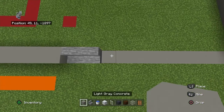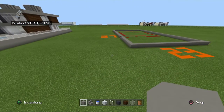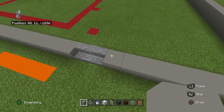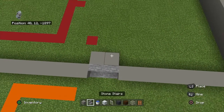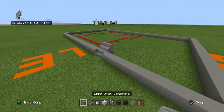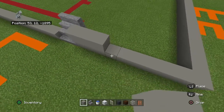Then 2 stone stairs, and then place light gray concrete connecting. Come to the stone stairs. So to the stone stairs, you want to place a row of light gray concrete inside, and then place a row of stone stairs on top. On top of all the light gray concrete, you want to place an additional row of light gray concrete.